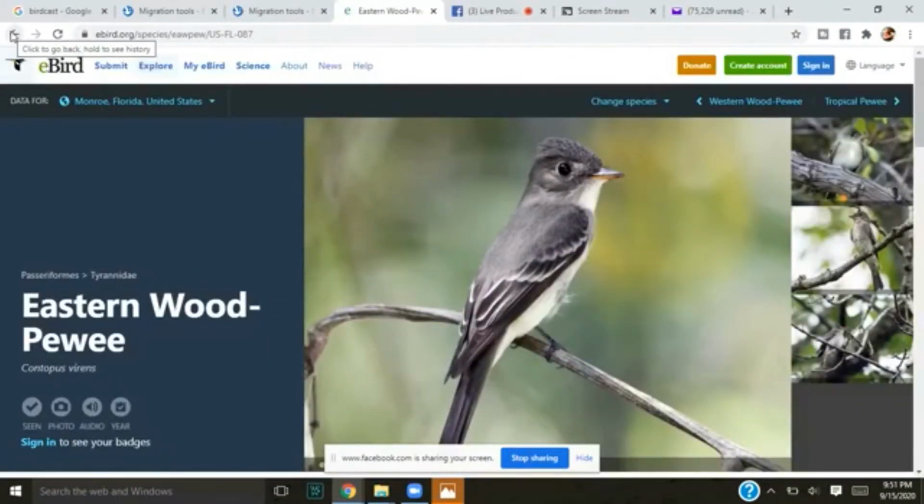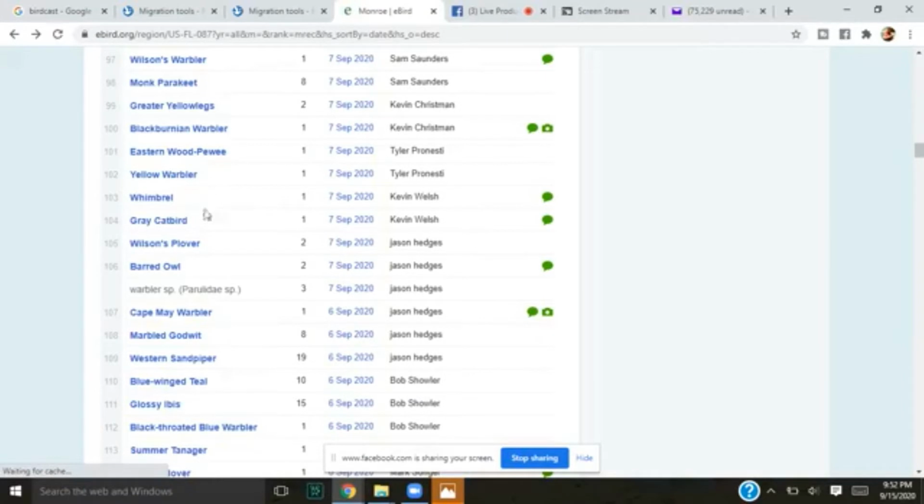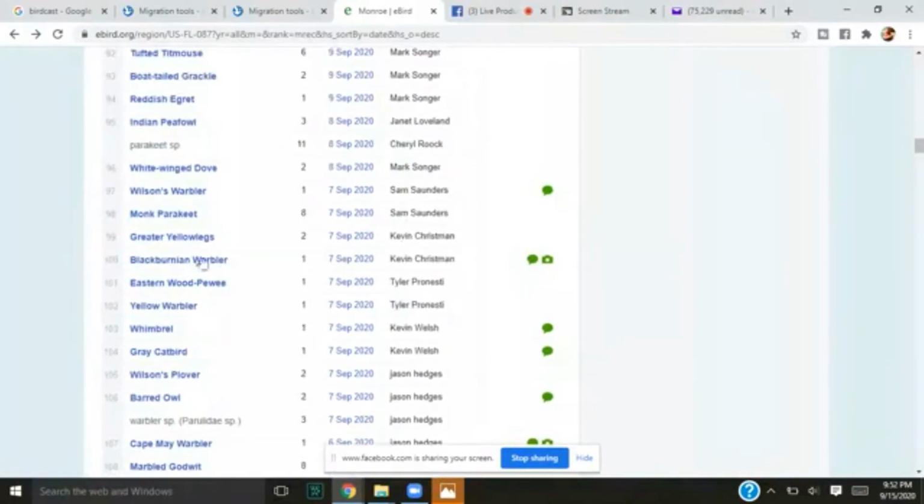So eastern wood pewee, these are cool. I have seen these, not yet, not this season, but I have seen them in the past, last year. And Cape May warbler, I have not seen yet this year. I saw them in spring. Tons and tons of Cape Mays in the spring. Summer tanager, saw those in the spring. So I think that's about it.